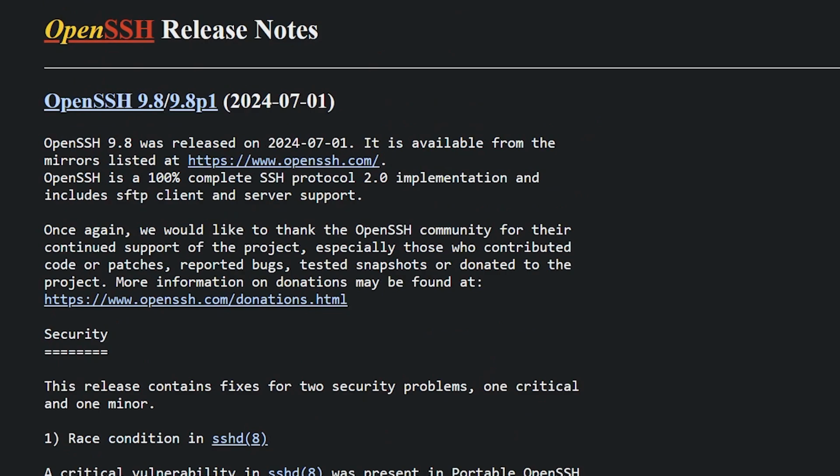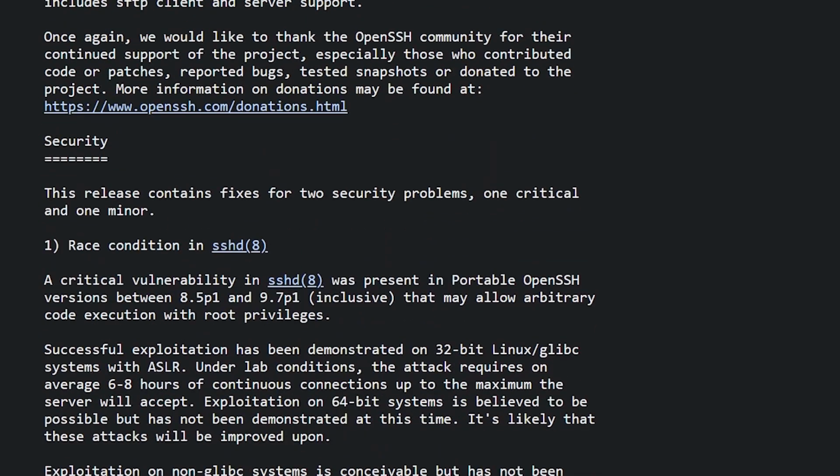With this in mind, the OpenSSH team note in their release notes for the patched version that in lab conditions it took them on average between 4 to 8 hours of trying to be able to compromise a system. Therefore, this is not a simple exploit. Nevertheless, check your operating system support sites for patches because being a regression, only the very oldest and very latest operating system versions are impacted. The link to the article is down below, along with the link to the OpenSSH release notes.